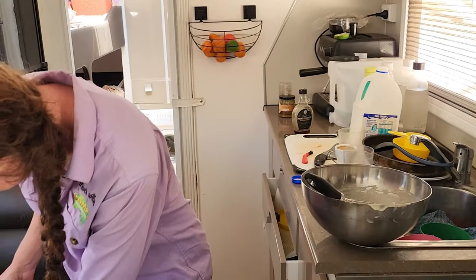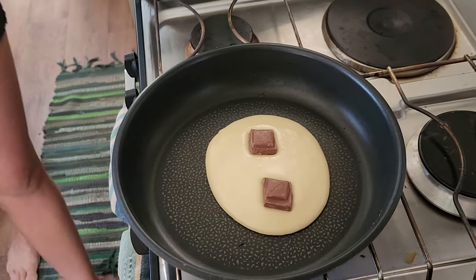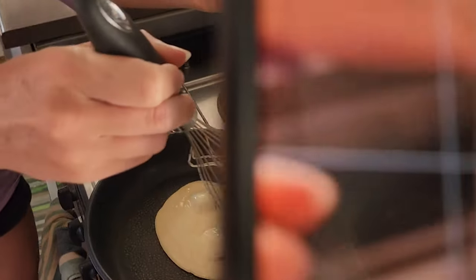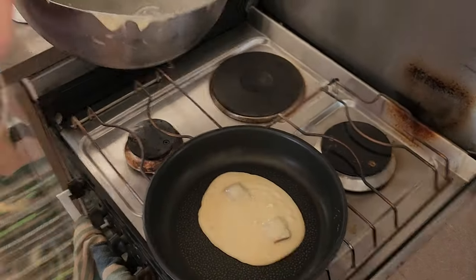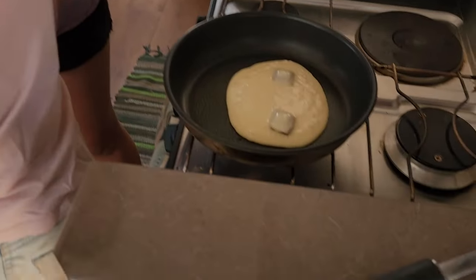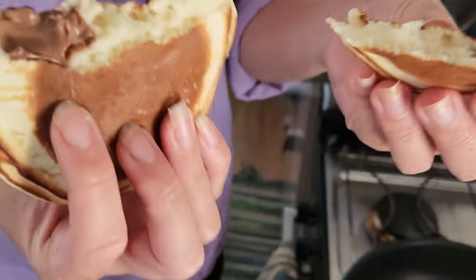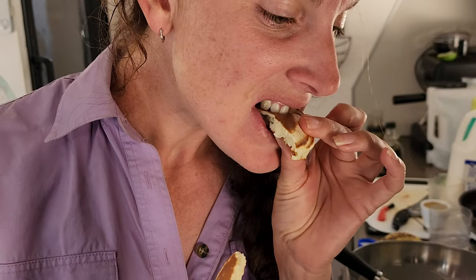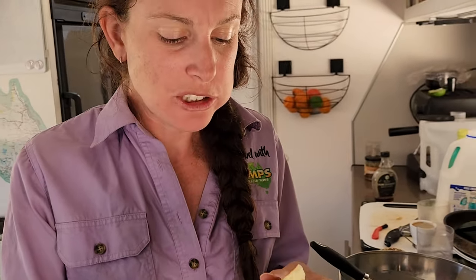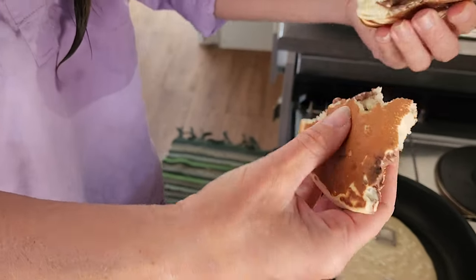What is that? Chocolate, dairy milk chocolate, and then cover it up with some more mix on top. And then cook until bubbly. And it melts into delicious goodness. Chocolate melted inside. Watch this. I'm easily pleased.